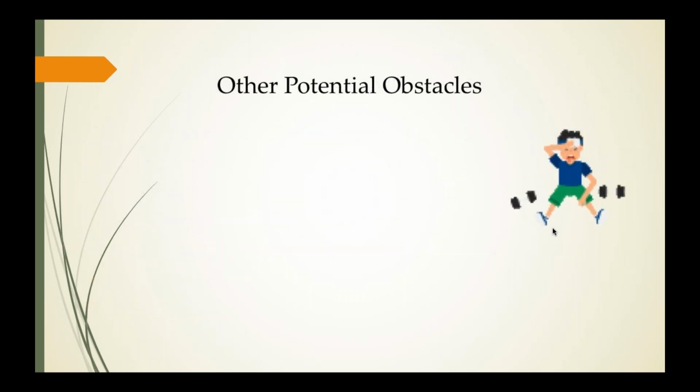Okay, now here's a couple of other things, some other potential obstacles.